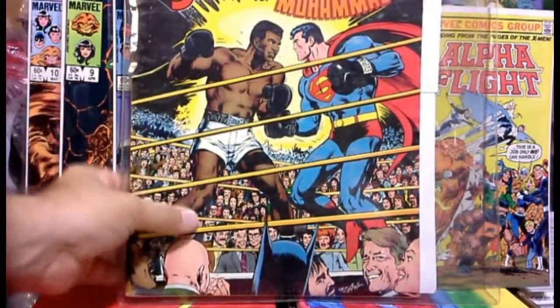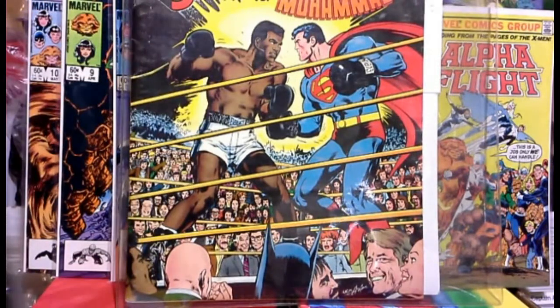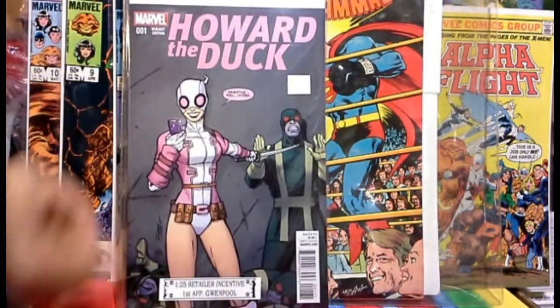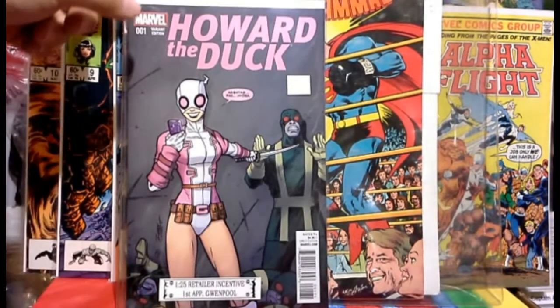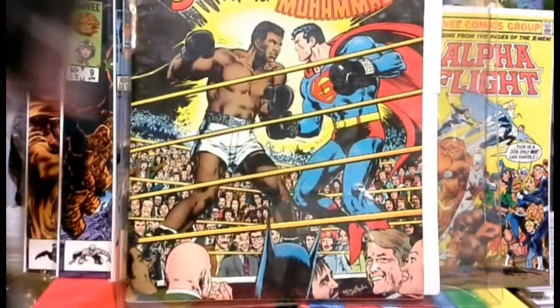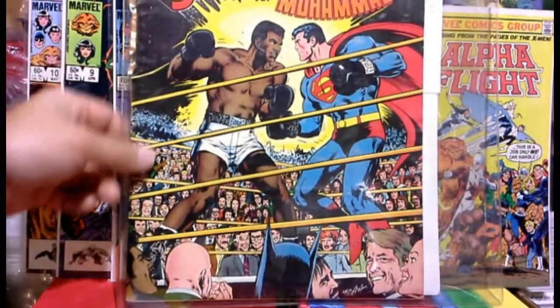The sheer size of it, I mean, here, it's huge. It's not even like magazine size. What do they call this? Treasury size, I think. So I'm going to have to try and find a proper bag for this.